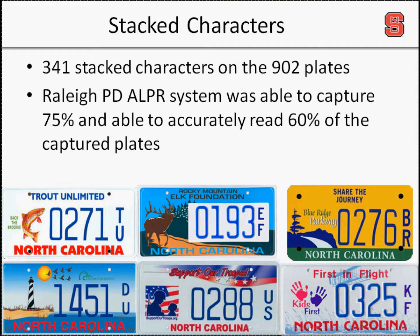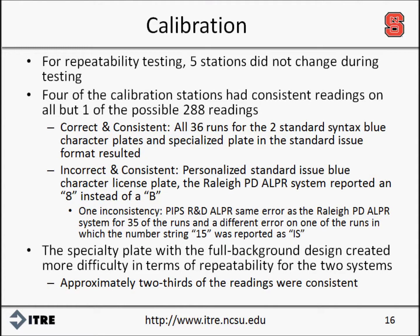Stat characters are seen as a particular issue for ALPR systems, as we saw in our earlier example. Of the 341 stat characters on the total set of plates included in the research, the Raleigh ALPR system was able to capture 75% of those license plates and able to accurately read 60% of the captured plates. To test for repeatability of the ALPR systems, 5 calibration stations contained license plates which did not change throughout the 36 runs of testing. The 5 license plate types included 3 standard issue license plates with blue characters, 1 which had personalized syntax, and 2 plates with the standard syntax.